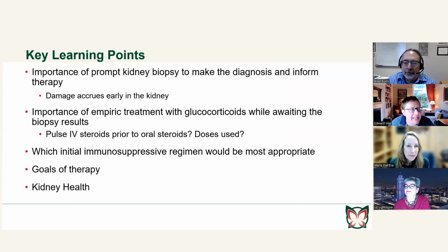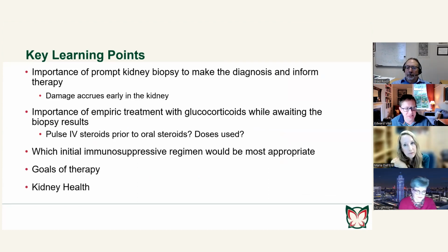So we've got the key learning points here. Importance of a prompt biopsy, as we said, damage is accruing early. Steroids while waiting for the biopsy result, and there's still this emphasis on pulse IV, even though we all want to reduce the oral doses. All this controversy about how to choose the different immunosuppressive regimen, but I think we mostly agreed that we prefer to use a combination of multiple agents when we can, and then to think about those long-term goals of therapy and the other agents that maintain it.